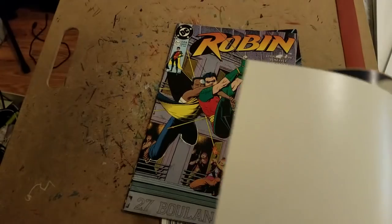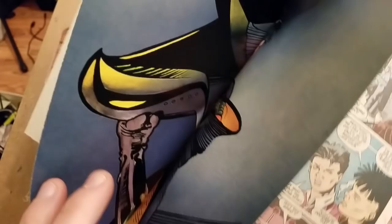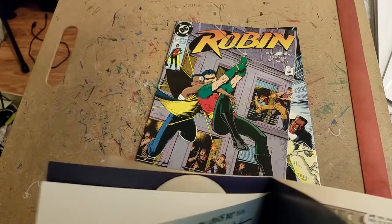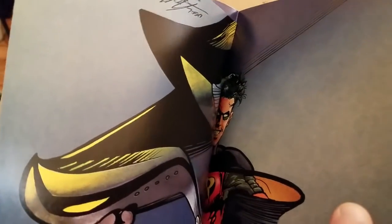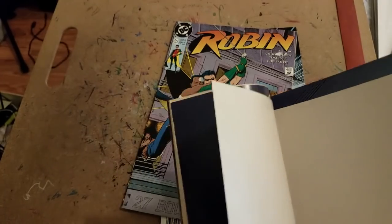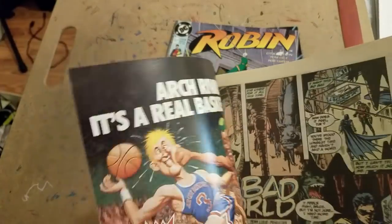And I'm not gonna show it all the way in there. But it's pretty much just like Robin standing on a rooftop. There you go. Here's a better view of his face. I'm gonna leave it in there. I really wanna pull it out and look at it. But it's always funny.